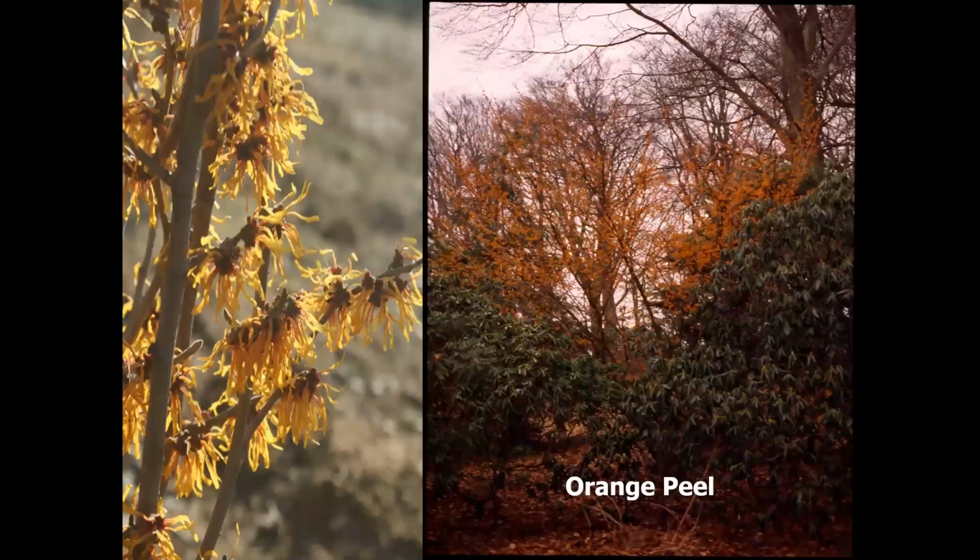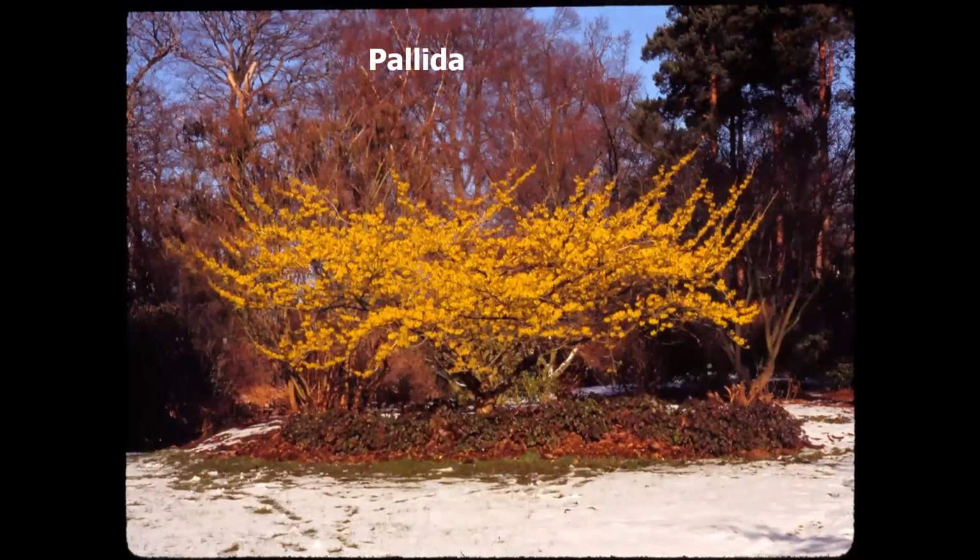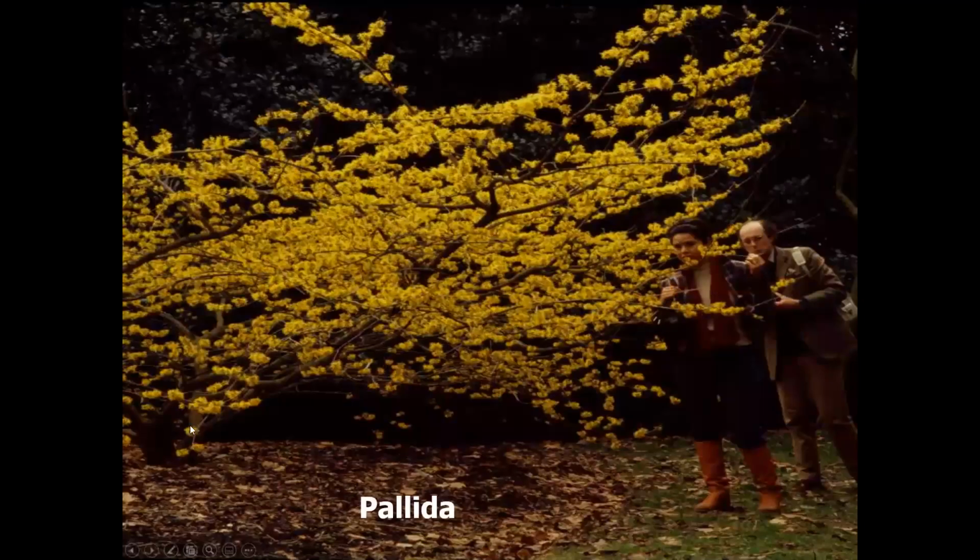Pallida, an old favorite. And again, this photograph is important because it shows the habit of witch hazels, habit in the sense of structure. Pallida is a flat top plant. Here's Chris Lane photographing it. Here's my wife and Martin Ricks at Kew looking at Pallida. Again, the trunk's way over here someplace. This is a very flat top plant. And most, I think, Americans have no clue that when they buy a witch hazel and they buy a Pallida, they're actually getting something that's not going to be like an Arnold Promise, tall and vase-shaped, but very low and flat. And the fall color on Pallida is yellow.